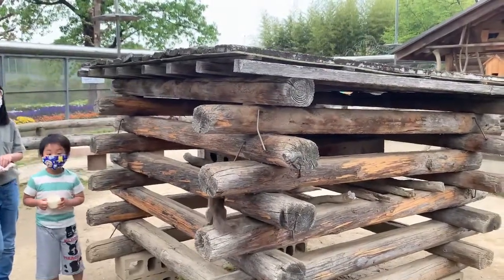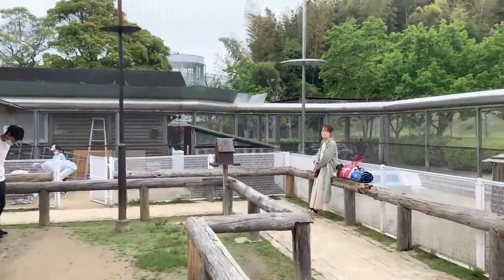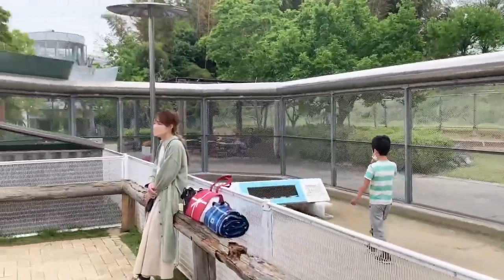So let's go and explore the outside, and now I will show you the map again. I will explain a little bit the places that you can visit in here.